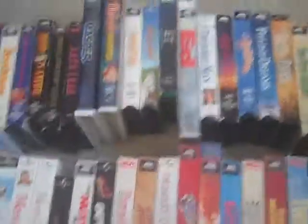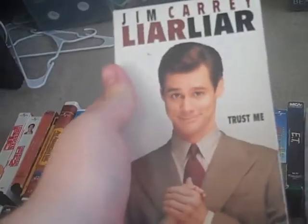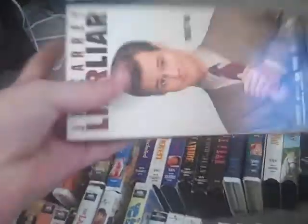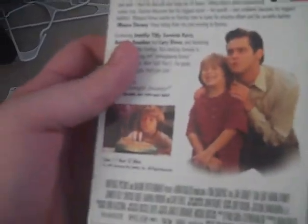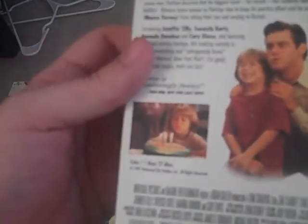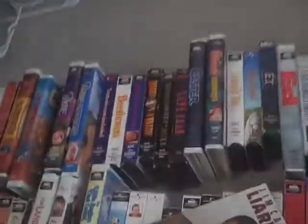Next tape I have is the 1997 VHS of Liar Liar with Jim Carrey. Here's the front, spine, other spine, top, and the back. Two thumbs up, says Siskel and Ebert. Carrey is screamingly funny, says Dave Kerr, New York Daily News. Rated PG-13, 1 hour and 27 minutes.